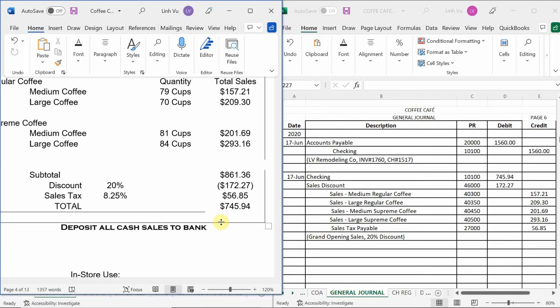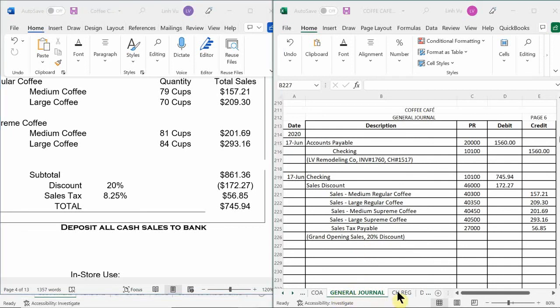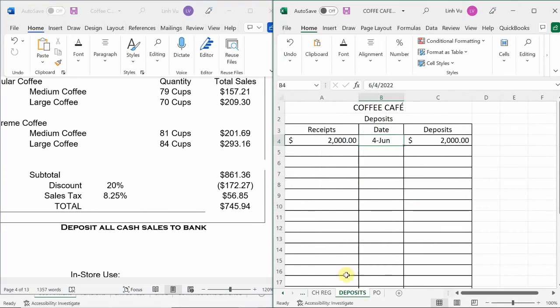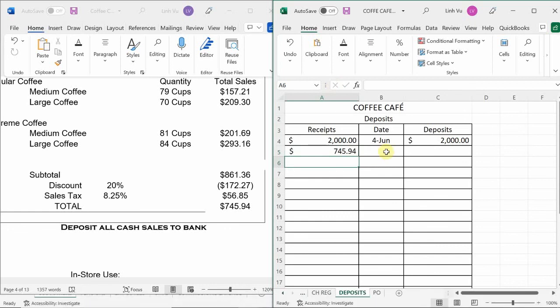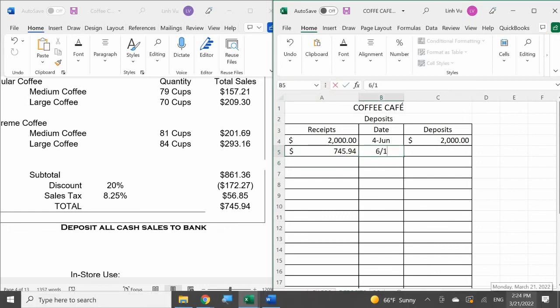So at the end of the day, you're going to record all of the cash, all of the checks, whatever you collected that day, and I'm going to have you deposit it to the bank. So in your general journal, we have the check register. We also have deposits, and then your purchase order. The deposits are here. In this case, we have a total of $745.94. And we're going to choose today, which is the 17th, to deposit that money. This is the end of the day.